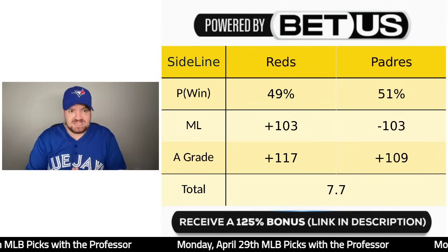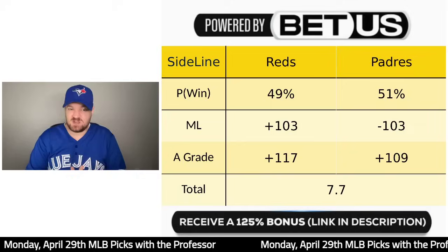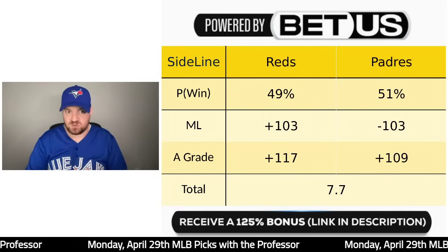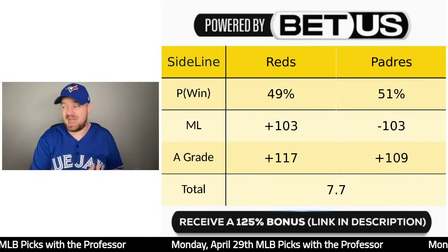The models really dislike the Reds. Right now, the full game model says it's priced really well, which makes me think maybe there's a little bit of Reds edge. Maybe let's look at Reds first 5 because, again, I don't trust the Reds bullpen. I don't want to trust the Padres bullpen, but I just don't want to be involved in the game after that. I love Nick Lodolo. Maybe he's the guy to back if the price is right.